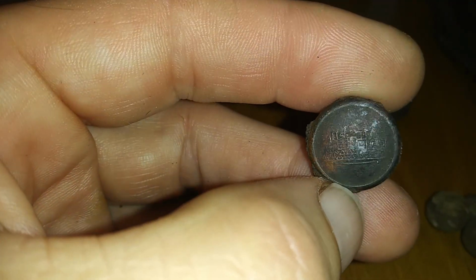A couple of buttons. This one, couldn't really read it. This one is the one I was looking for. This one actually had a train on it. I thought that was pretty cool. There you go, focused.